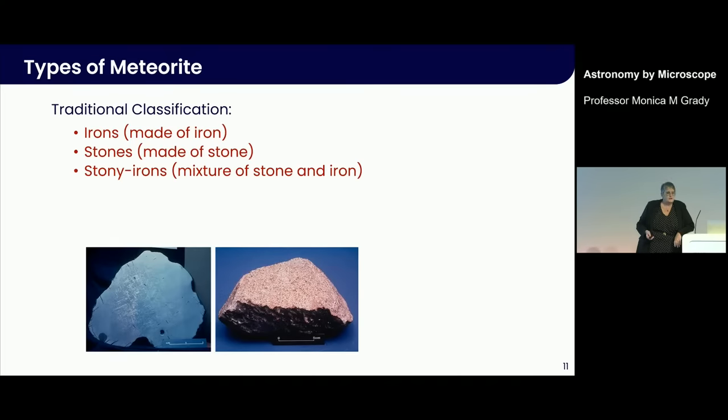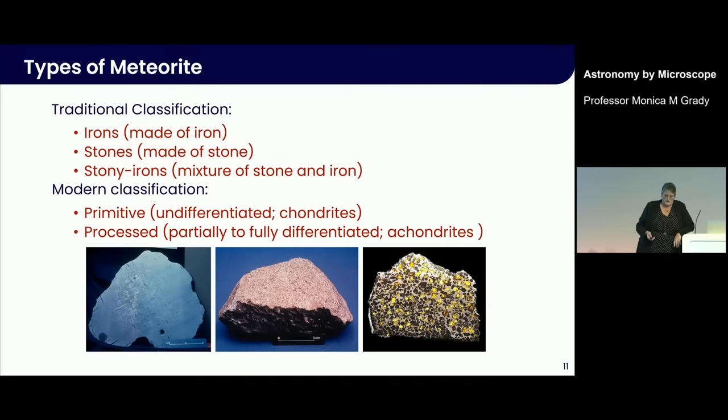The traditional classification is we've got iron ones, which are made of iron, stony ones made of stone, and stony irons, which are a mixture of stone and iron. All right, have you got it? Stones, irons, and stony irons. Can't go wrong.